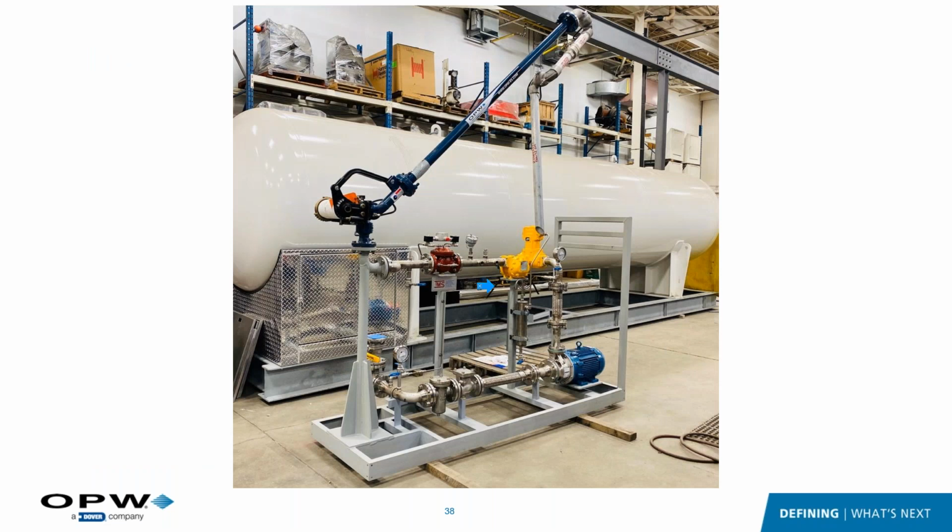There's another situation. And with what's going on right now with the COVID, there's been a little boom in this area with some of the sanitizers and people making the cleaners and sanitizers and those types of things. Just a nice little skid package.